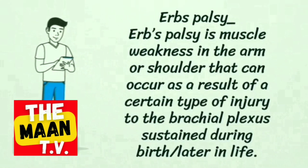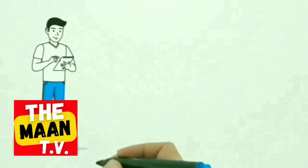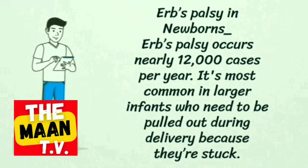Erb's palsy. Erb's palsy is muscle weakness in the arm or shoulder that can occur as a result of a certain type of injury to the brachial plexus, injury sustained during birth or later in life. Brachial plexus birth palsy, in newborns, Erb's palsy occurs in nearly 12,000 cases per year. It's most common in larger infants who need to be pulled out during delivery because they're stuck.